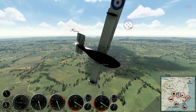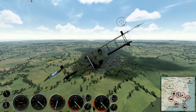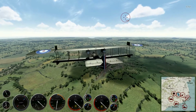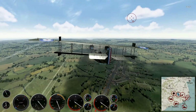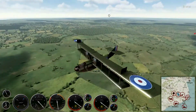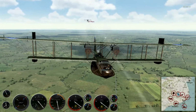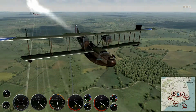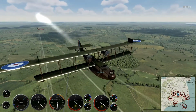Look at this. Expertly turned aircraft, seaplane, what have you. I'm gonna go ahead and get it on a level flight again if I can. There we go. We're on a level flight. Go ahead, do your worst, sir. Do your worst. Oh. That seems bad. I don't think smoke's supposed to be coming out of that.